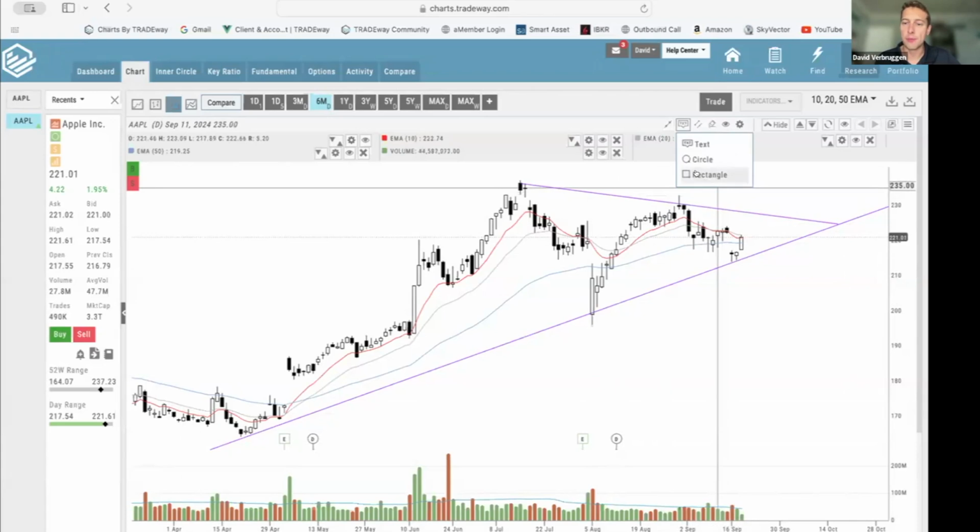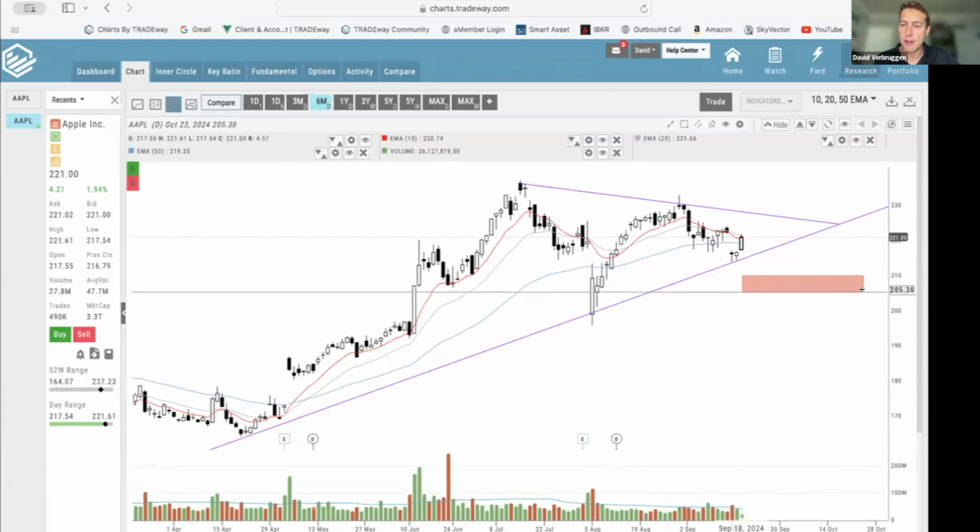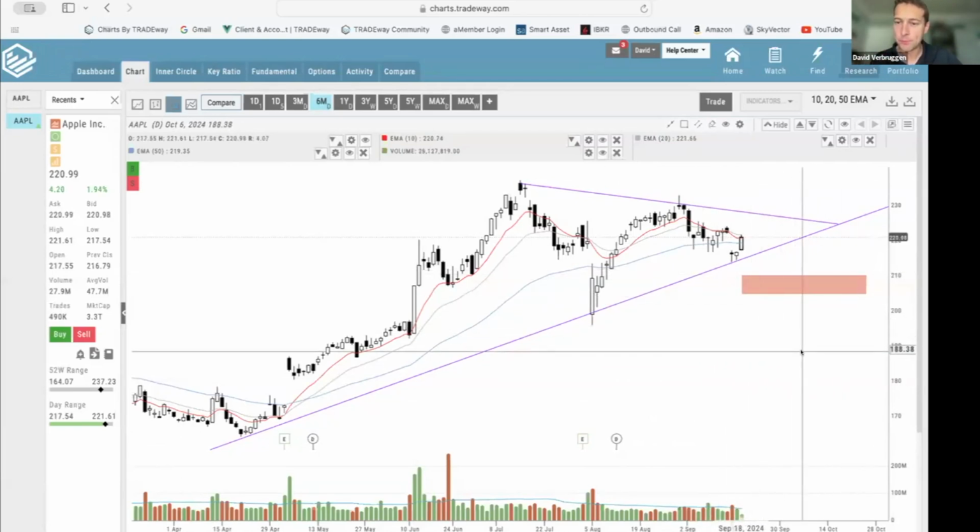One of my favorite things is choosing a rectangle. I might use this for spreads. Let's say I was going to do a 210 by 205 bull put spread. I like to just draw that spread with the short strike, long strike, and my expiration, and just leave that on the chart. This is a great visual for me. I'm a visual learner. That's just who I am. I like lines. I like boxes. In this case, the rectangle helps me visualize and see what my spread is. So now I know where I don't want the stock to go.